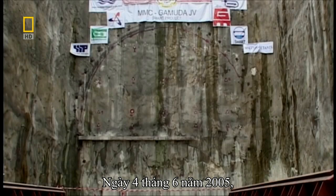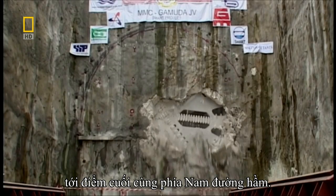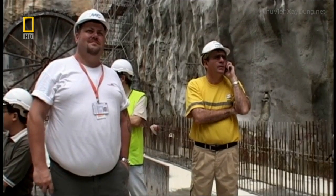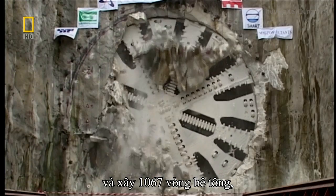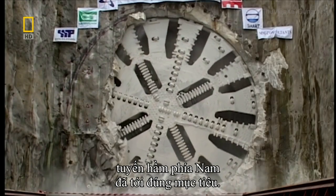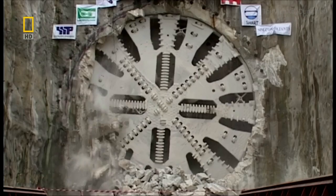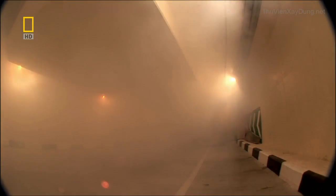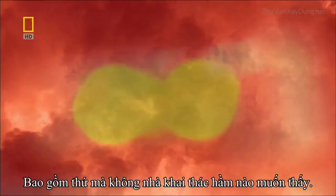On the 4th of June 2005, across town, one of the TBM teams is reaching a critical project milestone: breakthrough in the South Tunnel. After drilling for 9 months and building 1,067 rings, the South Drive TBM emerges, right on target. But risks to the project continue, including what no tunnel operator ever wants to see.